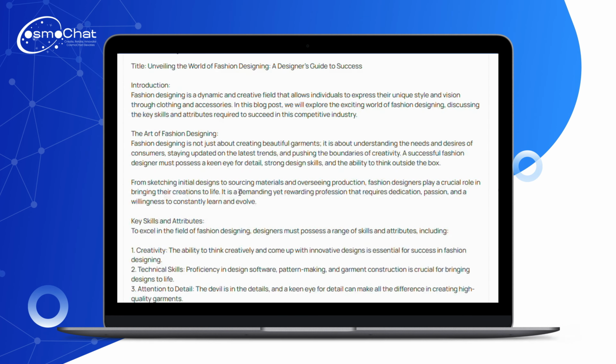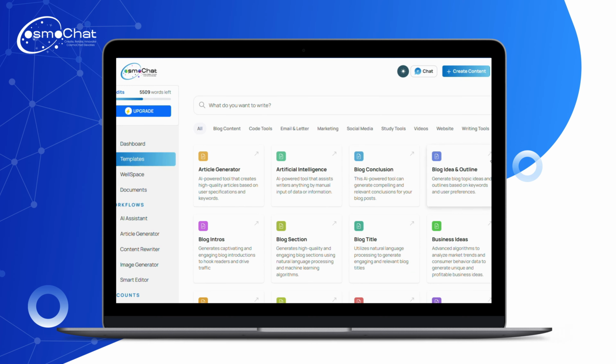Okay, quick backstory. I was trying to write this blog about time management, 5 tips for better time management, to be exact. I had all these ideas in my head, but just couldn't get them down on paper. You know that blank screen staring back at you? It's the worst. So I gave Cosmochat.ai a shot, and oh my gosh, game changer. Let me show you how easy it is.